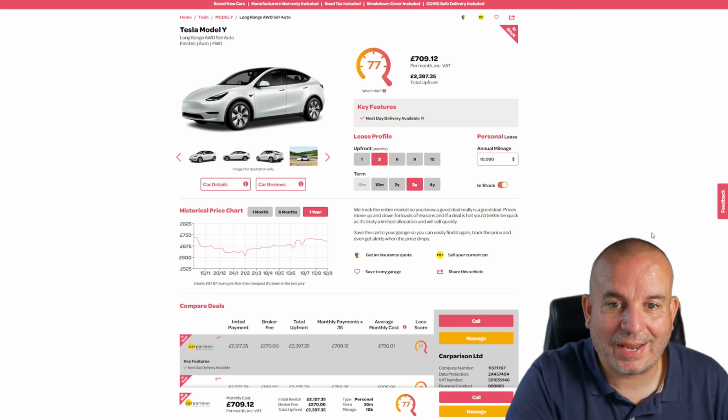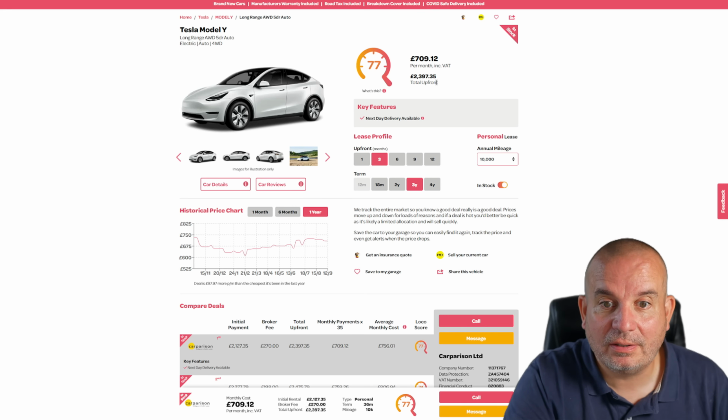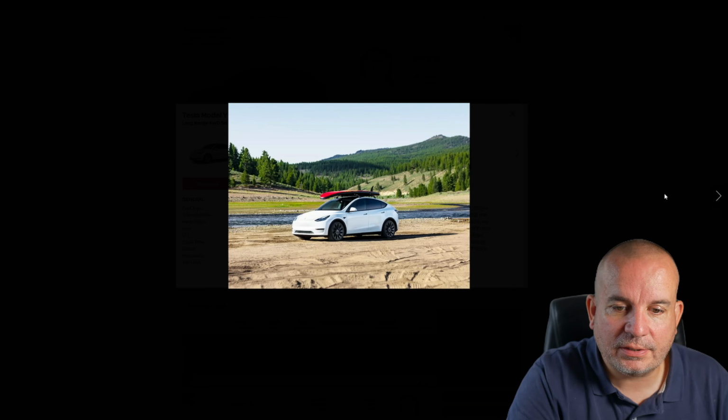And I can't stress how much of a premium people are willing to pay for Teslas at the moment. There's such a shortage of Teslas at the moment and such a massive demand that although that's a lot of money, for what it is and the time we're in, that's actually a very good deal. So fully electric, automatic, Group 50 on the car insurance, 384 brake horsepower, 4.8 seconds to 62 and 351 miles of range combined. Boot in it's over 800 litres.